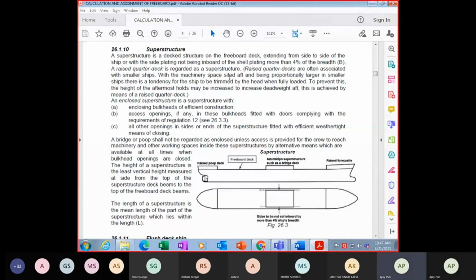So with the machinery space sited aft and being proportionally larger in a smaller ship, there is a tendency for the ship to be trimmed by the head while fully loaded. To prevent this, the height of the aftermost hold may be increased or decreased to increase your deadweight aft, achieved by means of a raised quarter deck. Otherwise, if you didn't have a raised quarter deck or poop deck, it would go down by the head. You used to have a raised poop deck to counter that.